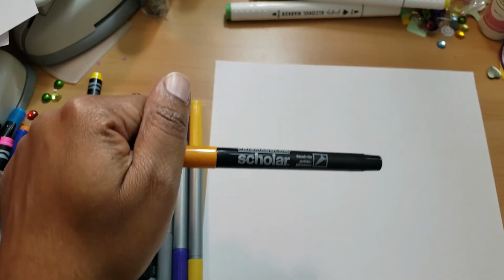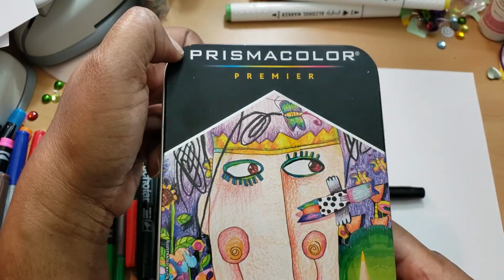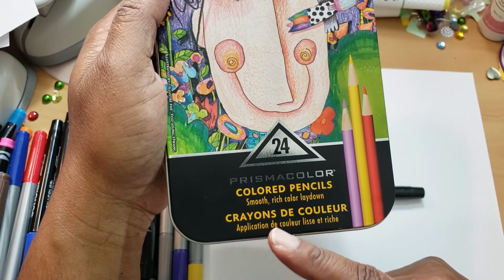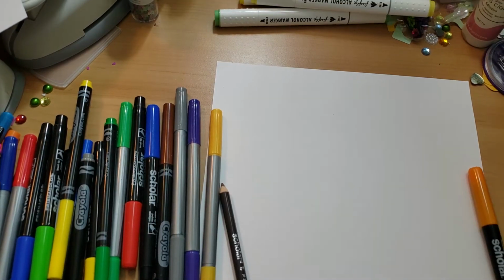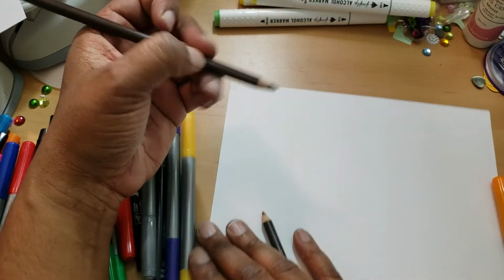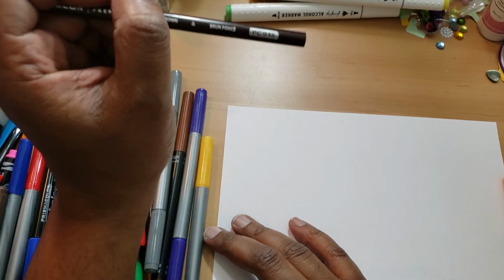The ones that I have are these right here, and it's just Prismacolor Premium color pencil, smooth, rich color laydown, which is true because what color was that? Off on a tangent. I saw a squirrel, right? So this is the Prismacolor Premium that I usually use, and it's number 946.